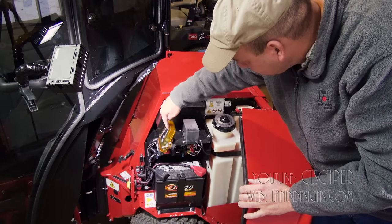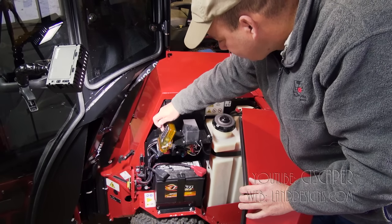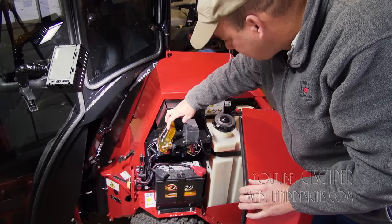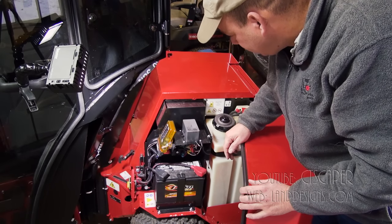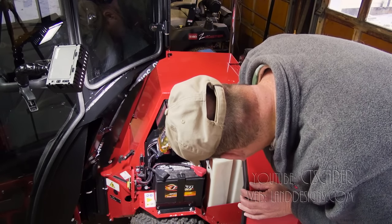And then this is a little electronic control they have that has lights on it. So if there's a problem with the tractor, it'll give you some tips as far as where to look if there is an issue. And I did go out yesterday and fill up the tank.